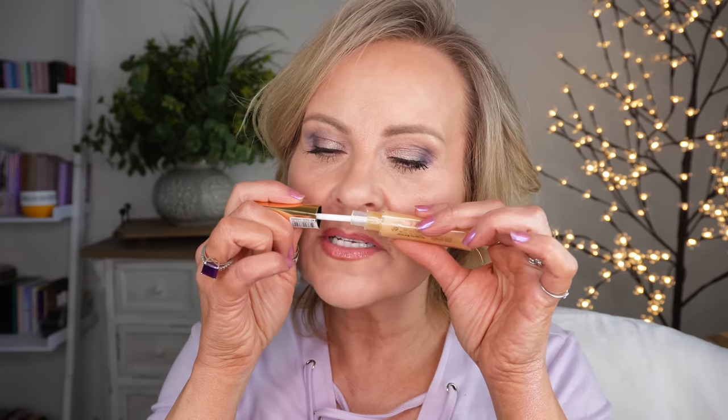I cannot handle the fragrance on this and I am not somebody that ever worries about fragrance. This is like a cinnamon, nutmeg, hot spice, hot tamale candy smell. And I love hot tamales, but this is the most fake cinnamony, clovey smell ever. And I just couldn't handle that. It was a pretty gloss. It does exactly what it says. It glosses and it plumps a little bit. But for me, this one failed very badly.